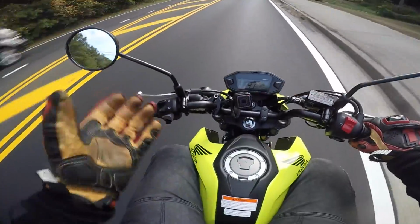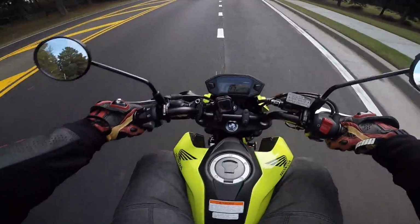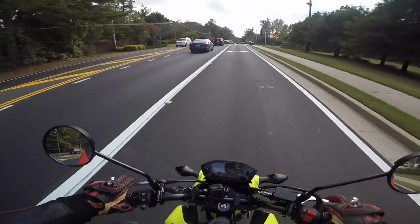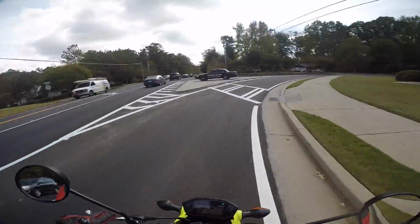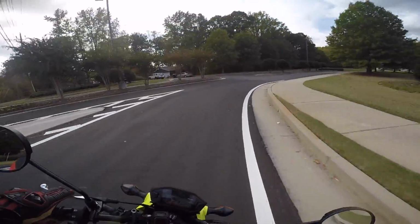Oh, that's the horn. See, I don't want the horn there. I want it switched places with the freaking turn signal. This cop has got to be looking at me like, what the hell are you doing?